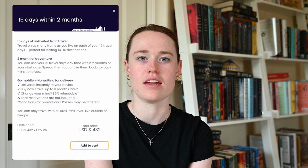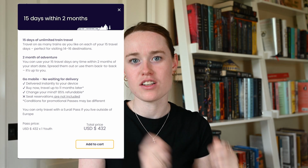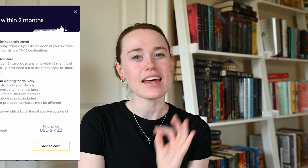So the way that Eurail works is you purchase a specific amount of travel days within a specific amount of time. So for me, I got the 15 days of travel within 2 months. So that basically means I can go on as many trains as I want on each one of those travel days. And like I said, sometimes there is a seat reservation fee. I found that if you were on the east side of Europe, you didn't have to do the seat reservation as much, or for shorter regional trains, sometimes you didn't have to do the seat reservation.